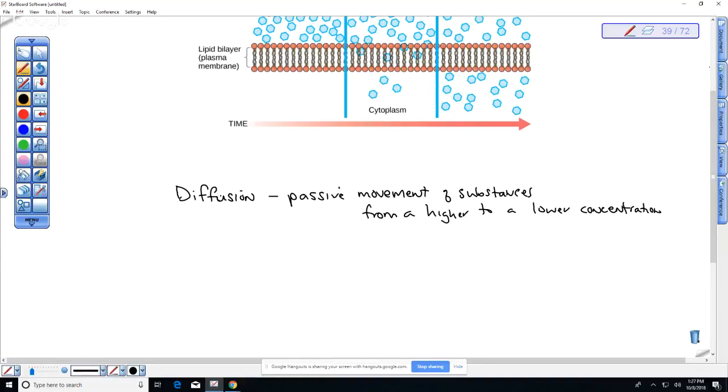Diffusion happens in non-living systems. If you had a beaker of water, for example, and you put some food coloring in it and let it stand overnight, the dye molecules are going to go from a state of being concentrated in the center to diffusing out. So it does not require a living system. It occurs in non-living systems as well.